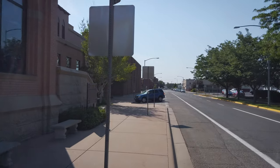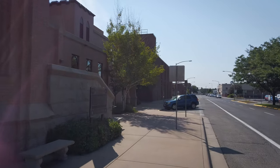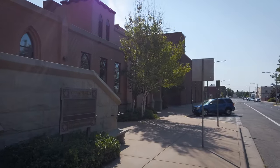But really, my main thing is just this is St. Patrick's Co-Cathedral. I don't know what that means.